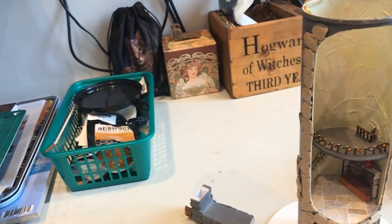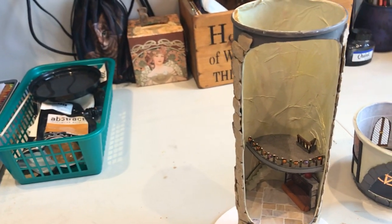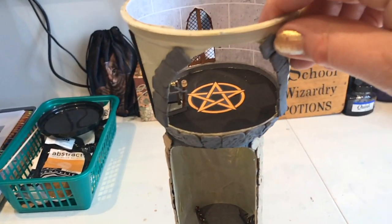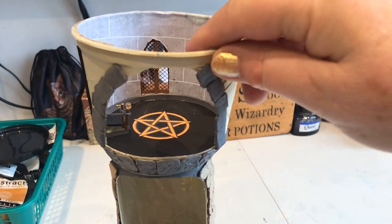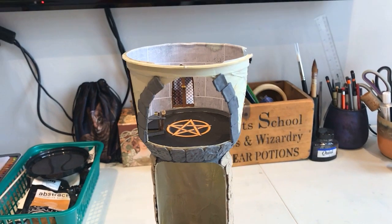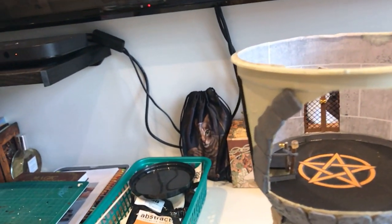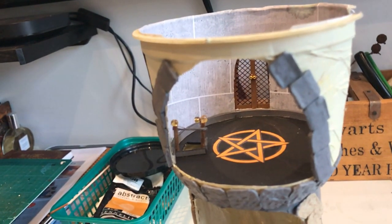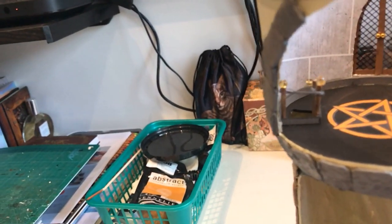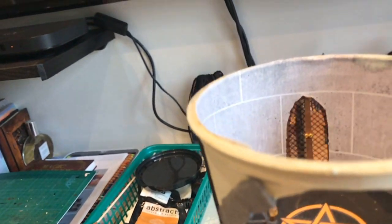Now on this, oopsie diddle, let's put this back. I'll put it over there out of the way. On top of this, we're going to have this affair here. That will sit on top. And this is going to be the tower part of the main event where our wizard will be doing his work. So you can see I've put the pentagram on the floor, and we'll have stairs up to this. Might just do a rope ladder, I don't know, I haven't worked that one out yet.